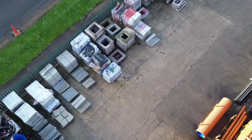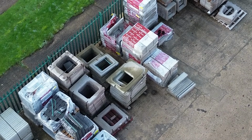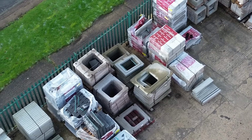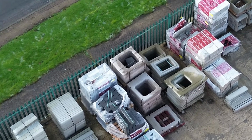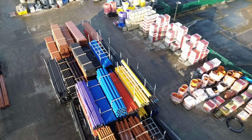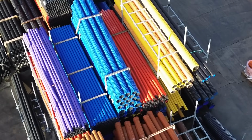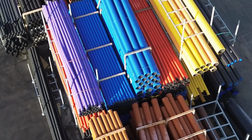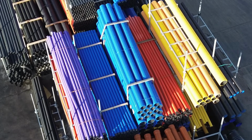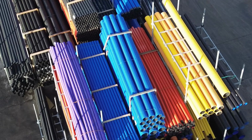And some more blocks. So these from the fence from outside, these are the things we're looking at. I think they're definitely sink units, aren't they? So yeah, and then there was all this different coloured piping as well. Again, I'm sure it's all used for different things. I think yellow is gas and blue is water, is that correct? Not sure. If you know, let me know.